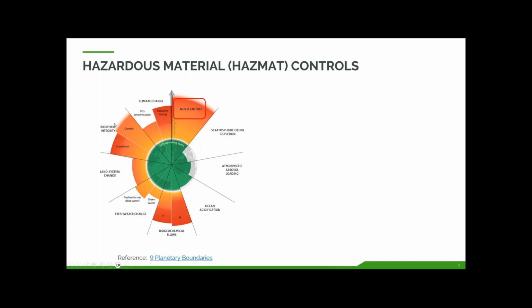So we'll discuss some other boundaries and how these boundaries come in with work that is done by product lifecycle practitioners. Let's start with novel entities. That's what the Stockholm Resilience Center calls really hazardous materials. And this is fairly old stuff. You're probably familiar with some of these compliance items like WEEE, which is the electronic recycling mandate, where companies have to pay a little bit extra money to government authorities to recycle electronic waste that can no longer be thrown out into general trash.